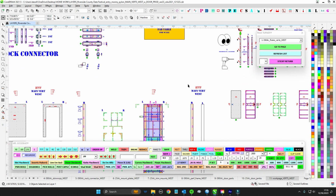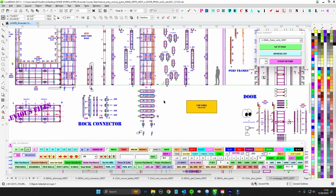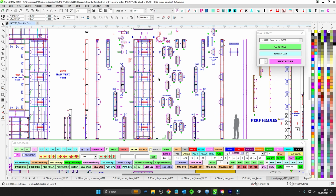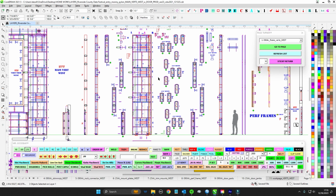But that's pretty much it. Like I said, there's a lot here, but it's just a lot of parts. These are basically just giant monument signs, just cranking them out. So I hope that helps.